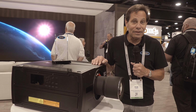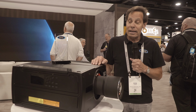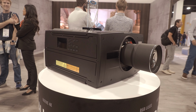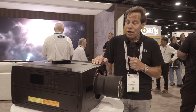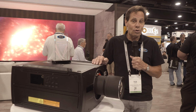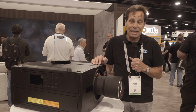So I'm here at Barco with the Heimdall projector. This is their new single-chip RGB DLP projector. New native 0.98-inch 4K chip with a 4096 by 2160 array. No pixel shifting involved. Full RGB, so there's no color wheel. You get pretty much 100% BT.2020 gamut.